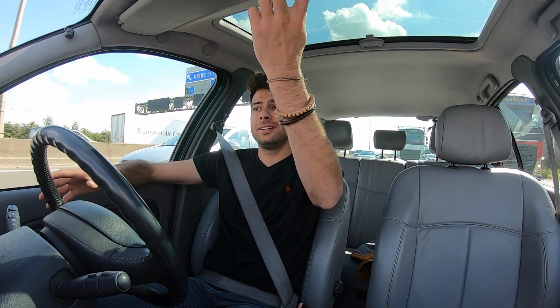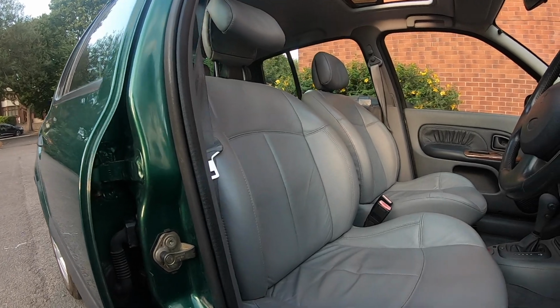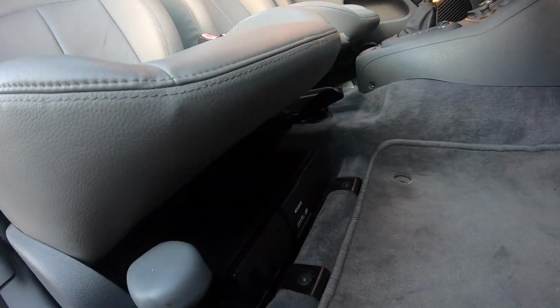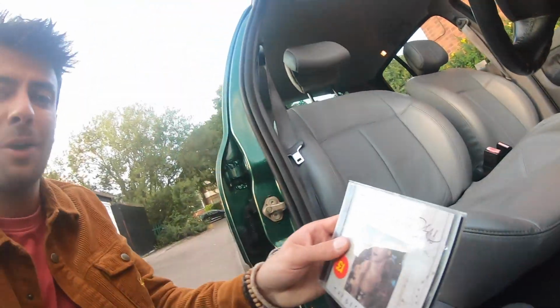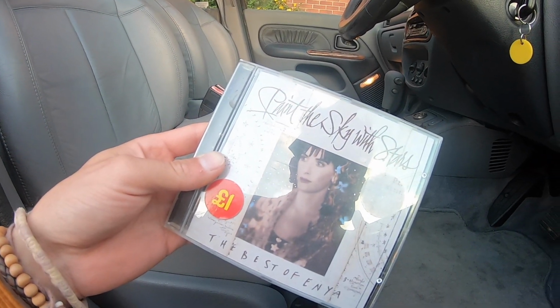Considering this car is from 1999, the level of equipment is just hard to believe. For a car of this class, nothing would have come close. Wood on the dash, leather interior, air conditioning, electric sunshine roof, electric windows in the front, electric mirrors, CD changer under the driver's seat. The charity shop was kind to me today. If ever there was a Clio Initiale album, this is it.